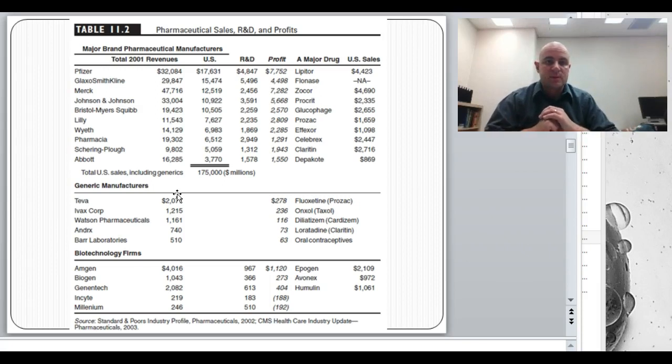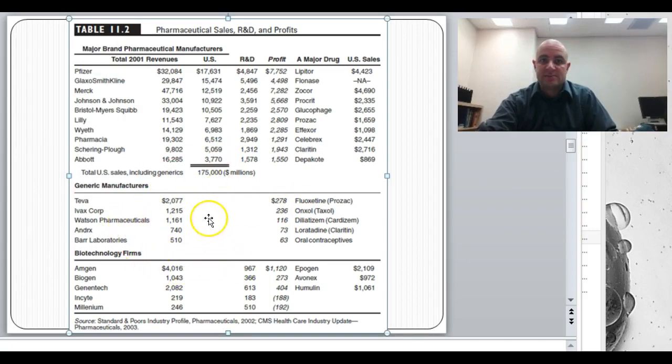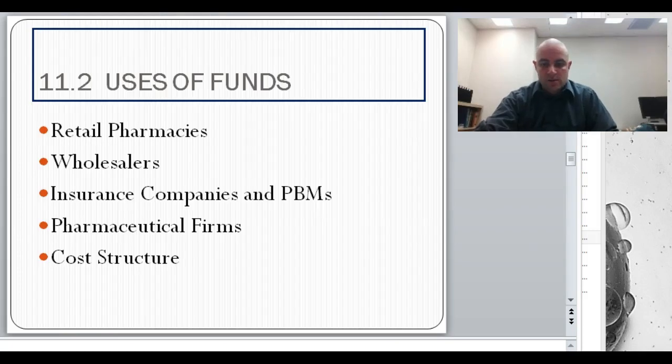Because of that, they don't have to put as much money in. And this is why patents become important. We'll talk more about that. But it's really important to note that the reason there is any competition with pharmaceuticals is because of these generic manufacturers. Okay. And you can see here that their revenues are significantly less than the brand name. Again, we talked about how generics account for about half of all pharmaceuticals, but a significantly lower portion of the overall sales because they aren't as expensive.